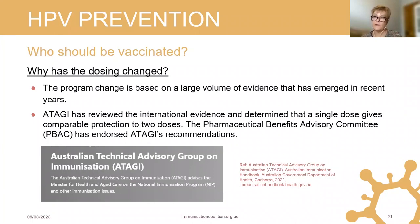So the program changed really on the basis of quite a large volume of evidence that's emerged in recent years. And the government's expert advisory group, ATAGI, the Australian Technical Advisory Group on Immunisation, has reviewed that international evidence and determined that a single dose gives comparable protection to two doses of the vaccine. So the Pharmaceutical Benefits Advisory Committee, the PBAC, then endorsed the recommendations from ATAGI. ATAGI's recommendations really aligned with those of the World Health Organization's Strategic Advisory Group of Experts on Immunization, which is called SAGE, S-A-G-E, as well as the United Kingdom's Joint Committee on Vaccination and Immunisation, which is the JCVI.